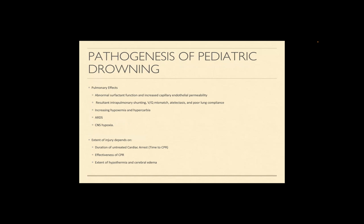So the pulmonary effects, we talked a little bit about this, but you have abnormal surfactant function that causes increased endothelial permeability. What does that mean for you guys on a practical level? You wash out the surfactant in the alveoli of your lungs, which then allows fluid to leak out of the alveoli into the space around your lung tissue. And this causes VQ mismatching. For those of you who have heard my respiratory talk, you know I've talked about VQ mismatching in the past. Ventilation is the V, perfusion is the Q. So you are not perfusing areas that you are ventilating.